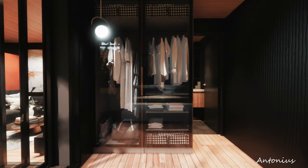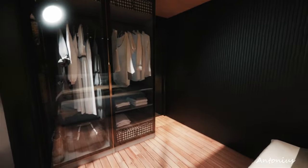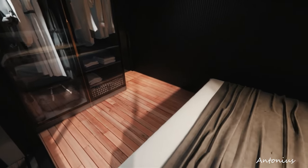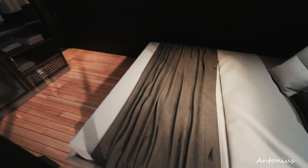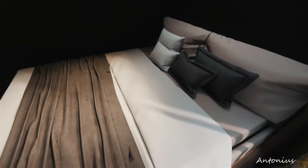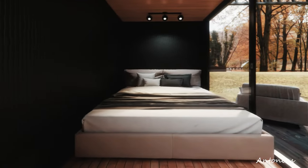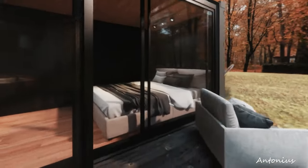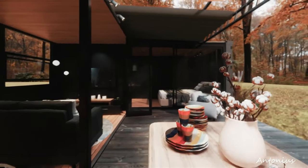The bedrooms provide comfortable retreats for rest and relaxation, each featuring cozy bedding and ample storage space for your belongings. With their simple yet stylish design, these spaces offer a peaceful sanctuary away from the hustle and bustle of daily life. But perhaps the most remarkable feature of these shipping container homes is their commitment to simplicity. By embracing a minimalist lifestyle, these dwellings allow residents to focus on what truly matters, free from the distractions of excess and clutter.